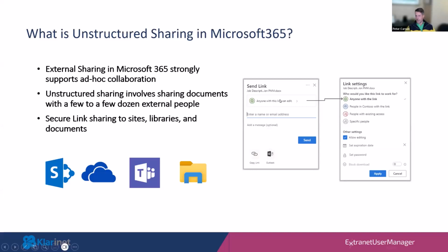You twigged me on the example we've got in the screenshot here, which is anyone with this link can edit. And this freaks a lot of people out because they say, oh my gosh, I've got this link out there that absolutely everybody in the world, if they had that link, could access it and work with that document. Guess what happens when you put an attachment into an email and send it out? You've lost all control of it. People can forward it onto whoever they want. It's completely out there.